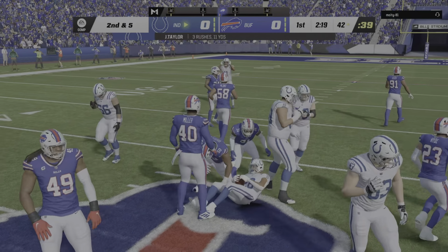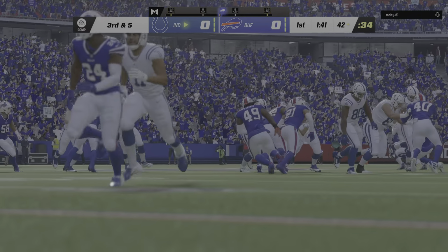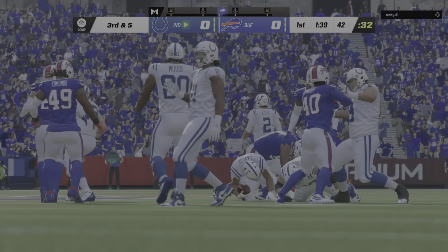They follow up the gain of five by only getting one there on second down. And the big fella stuffed that one up in a big way. I think doubling him has to be a priority because you can't move up to the next level if you don't take care of him first. And on third and five, this will be the eighth play of the drive.